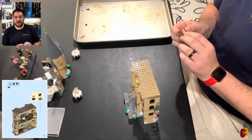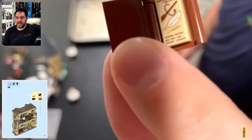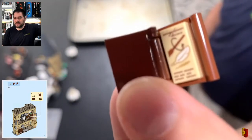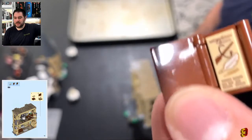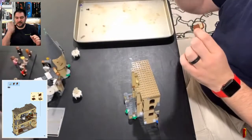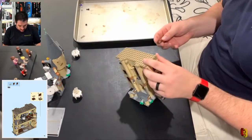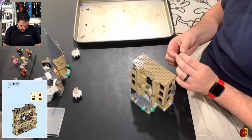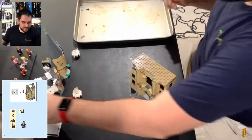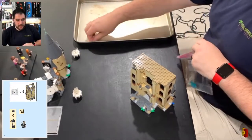So here we have a great little book. You can see in this book, it's teaching you how to swish and flick. It says Wingardium Leviosa on it. It's really hard to see because it's really small, but it actually says Wingardium Leviosa, which is how you pronounce it. But you have to swish and flick. And this is one of those cases where the book just sits there on top of a flat thing which is just begging to fall off. So I hate it when they do those sorts of things.